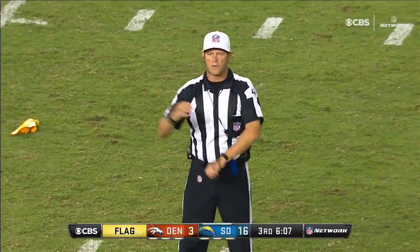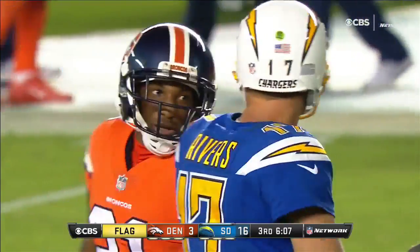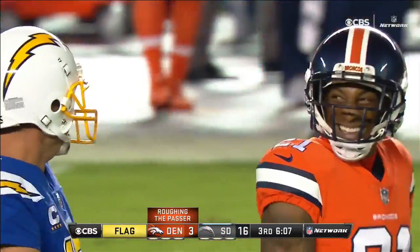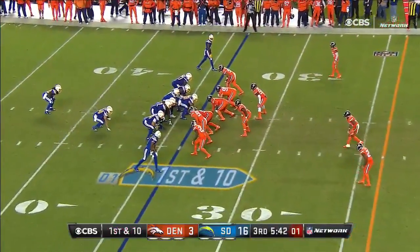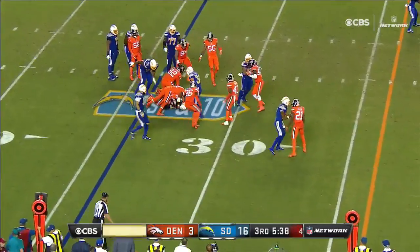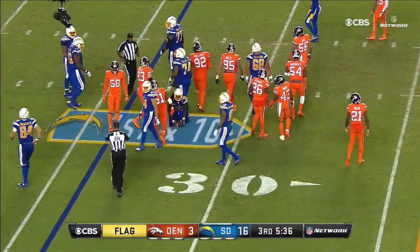Personal foul, roughing the passer. Defense, number 95. That 15-yard penalty will be added at the end of the play. Automatic first down. Derek Wolf. That will add 15 as you see Talib. That next gen, use the tight ends. Been a big part of this offense tonight. 1st and 10 and another quick flag, after a Gordon carry of 2.